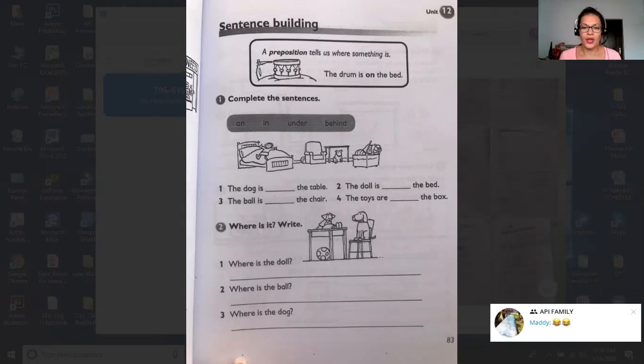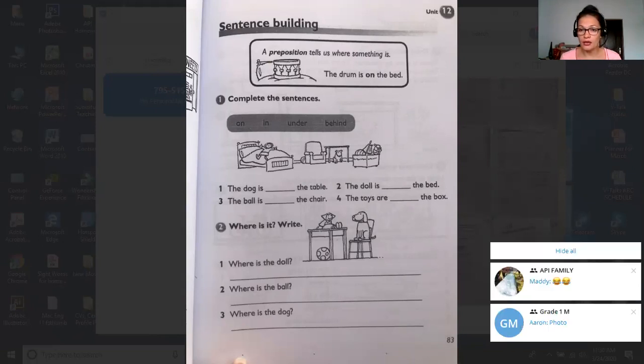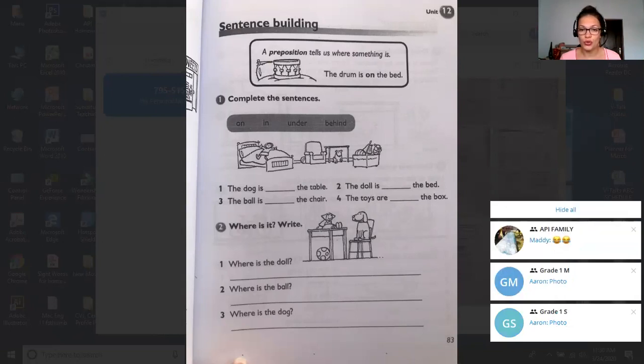Number four. The toys are something the box. What would you put down? Okay, I'll leave that one for you.